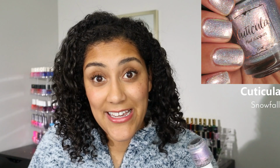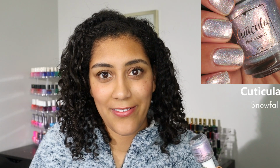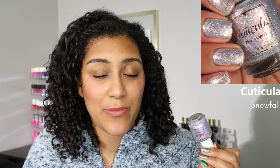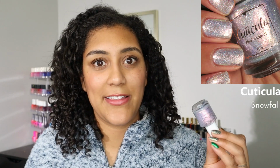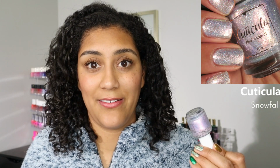I typically associate Cuticula with just knocking it out with flakies, their flaky game is so strong. But I am reminded every now and then that they do shimmers, shifting shimmers and holo flakies, my favorite, so well too. This polish is beautifully done.